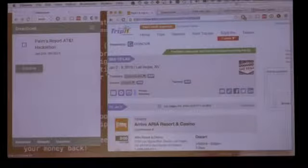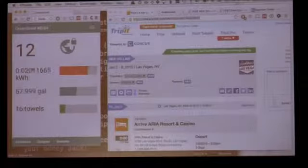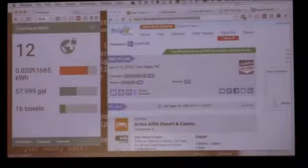And how many people use TripIt? Cool, good number. Great. So what we've done is we've integrated with the TripIt API. So here I am, I'm a new guest, and I'm going to check into my hotel here at the Palms. And what it's going to do is go over to the dollhouse here, which is our simulated hotel room, and look at all of the energy that's being used in the hotel room.